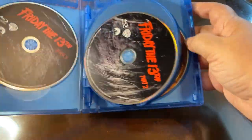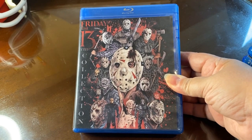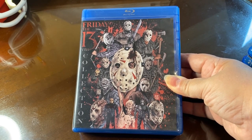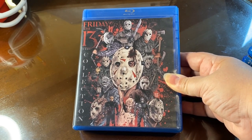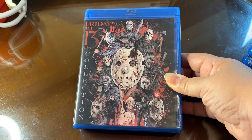All the Friday the 13th. Halloween is my favorite horror series. But overall, as far as sequels go and how much enjoyment I get out of them, I get more enjoyment out of the Friday the 13th sequels. But I do enjoy Michael Myers more.